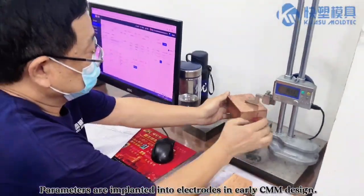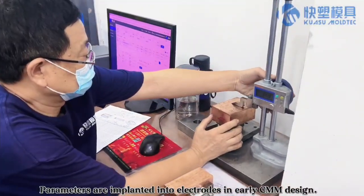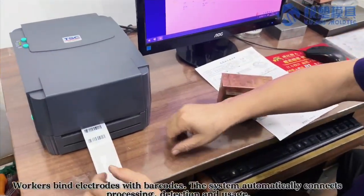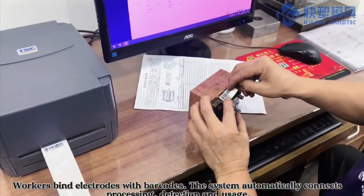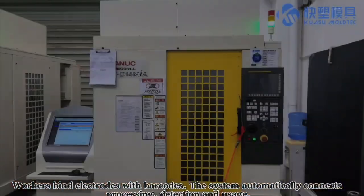Parameters are embedded into electrodes in early CAM design. Workers bind the electrodes with barcodes. The system automatically connects processing, detection, and usage.